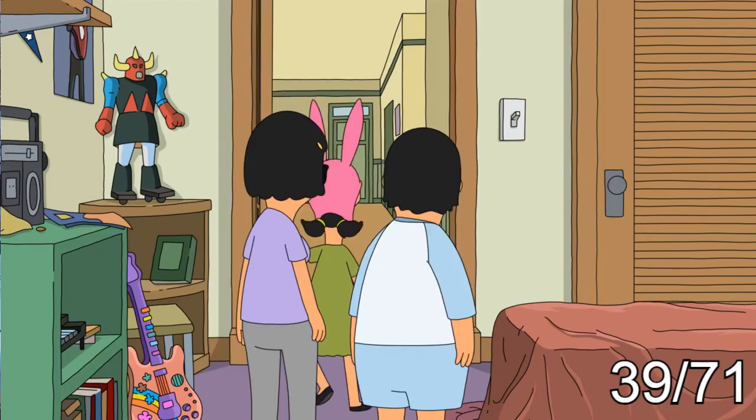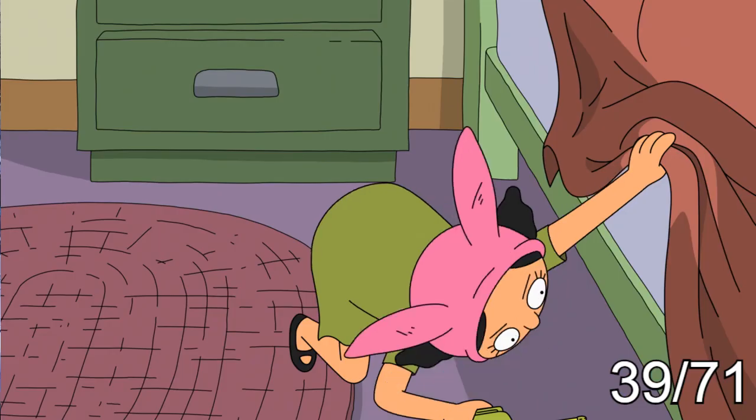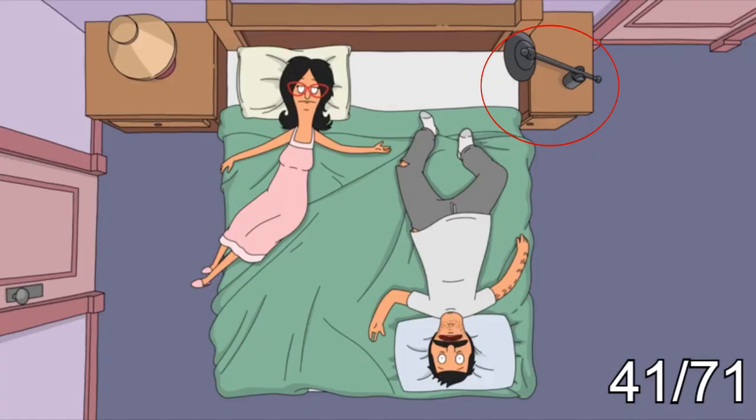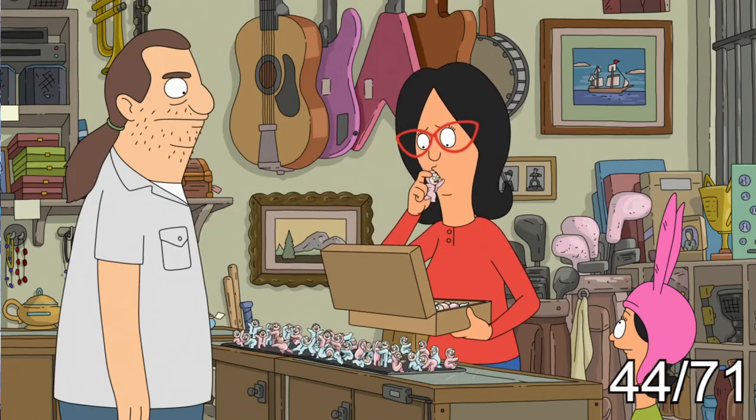Also, now that Steve Turkle, his leftover turkey sandwich friend, is gone, there would be plenty of room to hide one under his bed. Then there's Linda and Bob's bedroom. They could have hidden a few eggs here for sure. Taped inside Linda's nightstand lamp, in her nightstand itself, under their bed, maybe amongst Linda's collection of porcelain baby dolls.